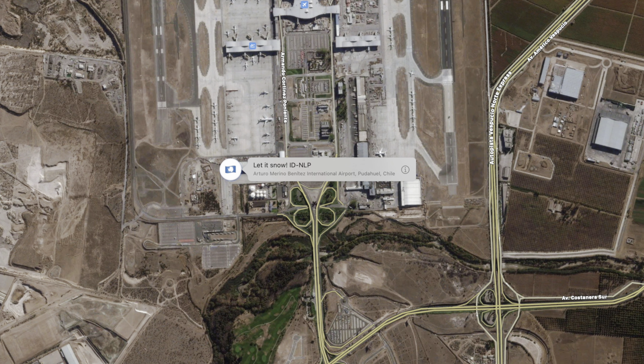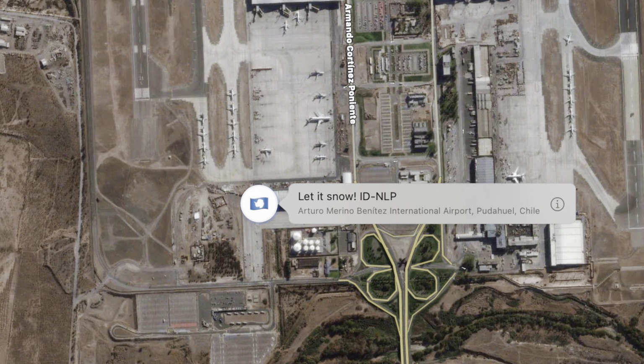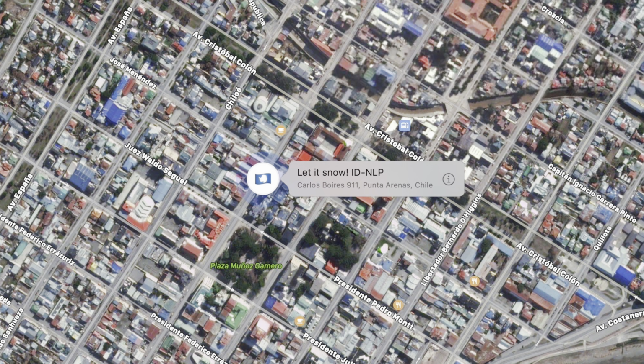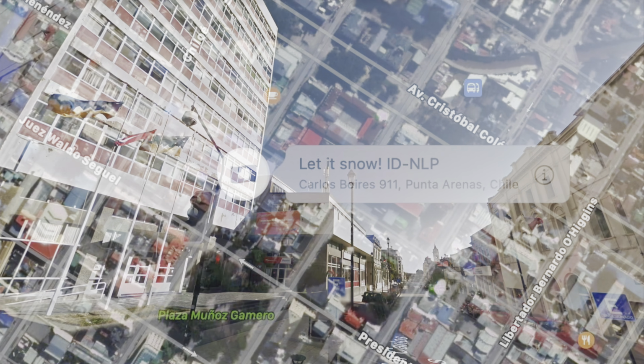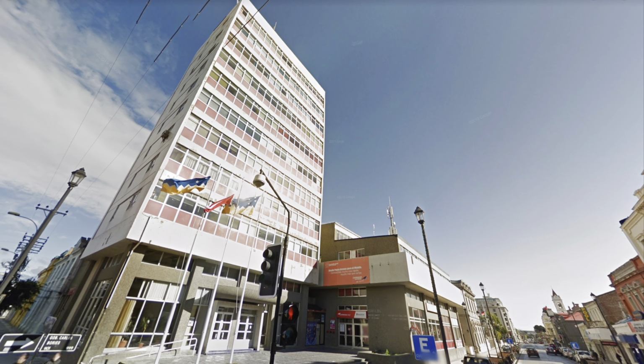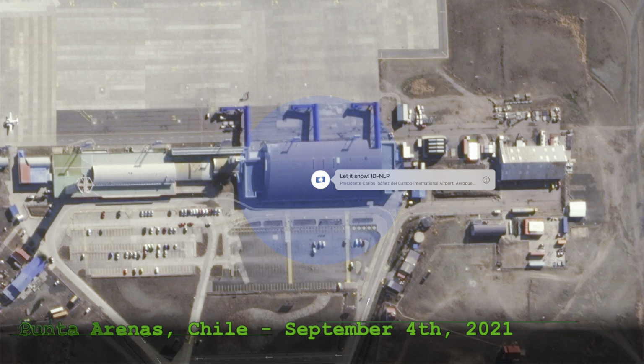For the fourth time in its life, the AirTag was again at Santiago Airport. It took a flight to Punta Arenas, and from there it was transferred to a downtown post office. This was the scary part. Would they understand the rather unusual address? The next day the AirTag was at the airport again in Punta Arenas, where it has been ever since.